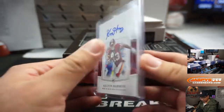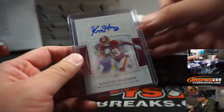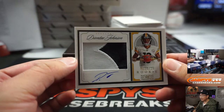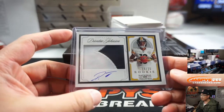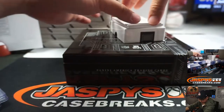Kelvin Harmon, 22 out of 99. Redskins, 2. Washington, I think, is up here. Washington, 2. Derek Melanson. 19 out of 25, Deontay Johnson. That goes to the Steelers, Matthew S. That's in that retro format, I think old NT basketball format.